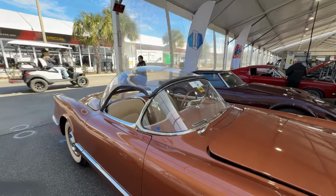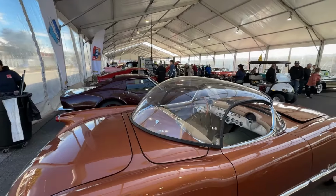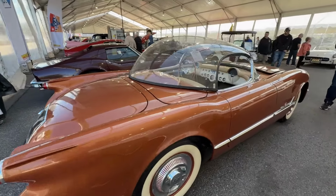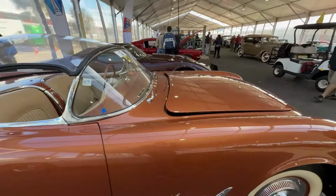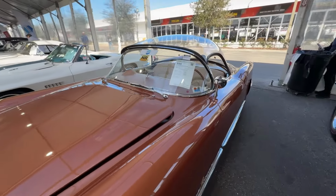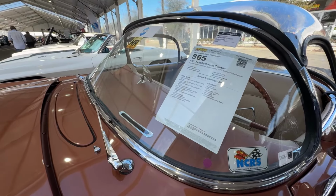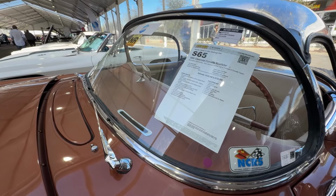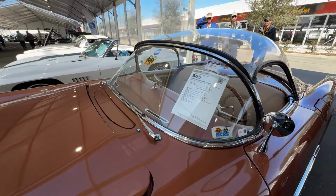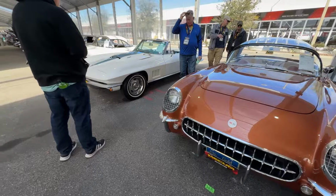Now, this is, I've heard about these tops. I believe they were aftermarket. And I don't think they made a whole lot of them. 55 Corvette. We'll walk around to the data sheet. It's a Saturday car. Let's see what it says. Transparent hardtop. Doesn't really say much about the transparent hardtop. I don't believe it was a factory thing. But anyway, it's really cool. You don't see them around.